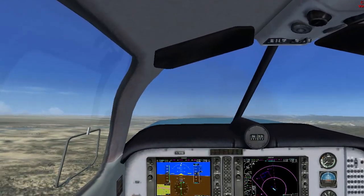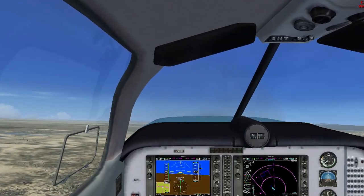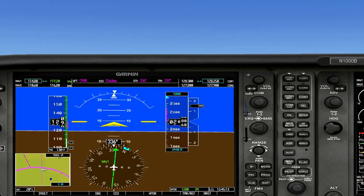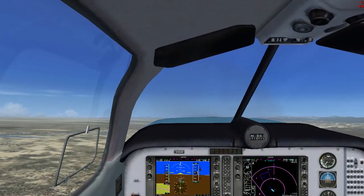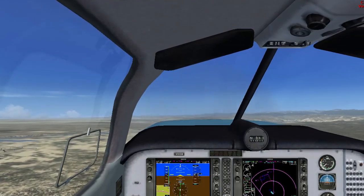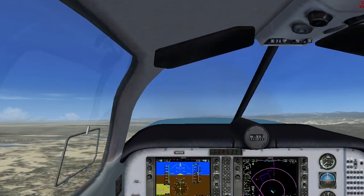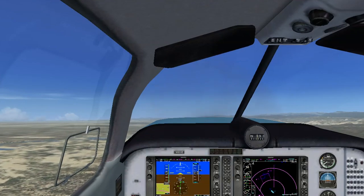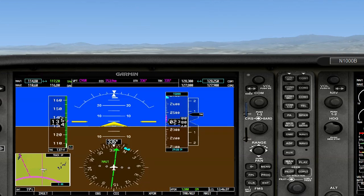This plane actually does get pretty good fuel mileage, so we might be able to make the trip. Okay, we're up to 2,000 now. Let's level off a little bit. Let's see if we can get our autopilot to go ahead and take us up to our 15,000 feet. Looking good. Okay, we're still climbing. Oh. Leave that on. Don't turn autopilot off, stupid. Okay, we're climbing.